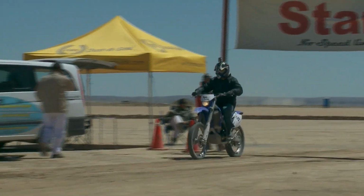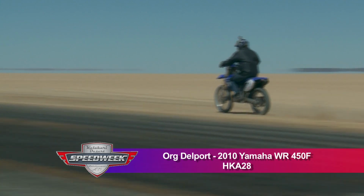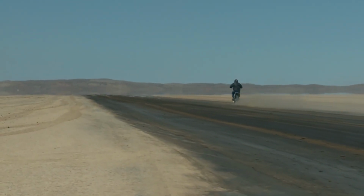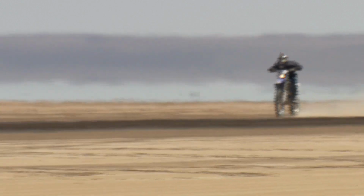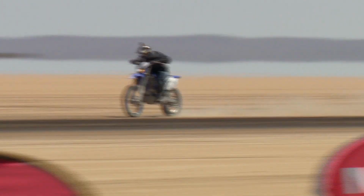Ork Delport on his Yamaha WR450F accelerates off the start line and into the horizon. With no fairing on the bike to hide behind, Ork crouches behind the bars for maximum aero effect.